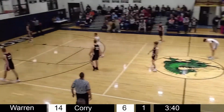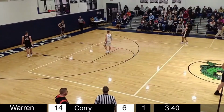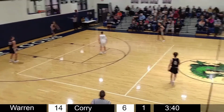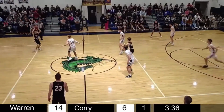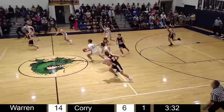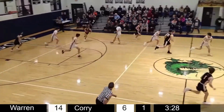All right. So 14-6 Dragons lead here. Corry coming out of the timeout. Braylon Barnes just knocked down the 3. He has 5 early points. Again, Dragons going to continue to show this pressure. It's been effective. Nyquist at the top of that press. And there's a steal by Hoffman. Hoffman tried to get it to Burdine, but it's taken away nicely by Cressley.